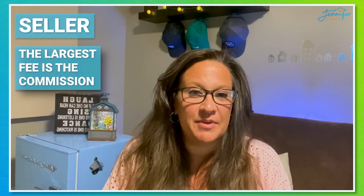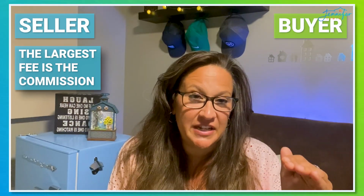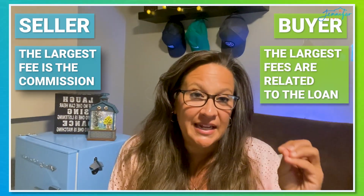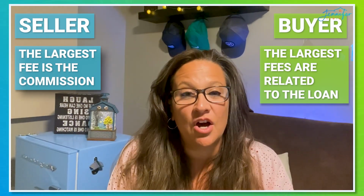As you can see, in the wonderful state of Georgia, the seller doesn't have as many fees. Their largest fee is the commission. On the buyer side, they have a larger breakdown of fees for title insurance and lender fees. A lot of the fees that are required on the buyer side are related to the loan. That is not a seller responsibility unless it's asked for and negotiated in the contract.